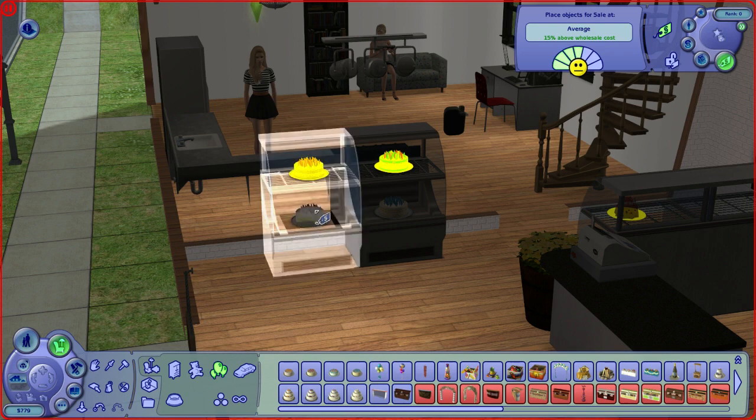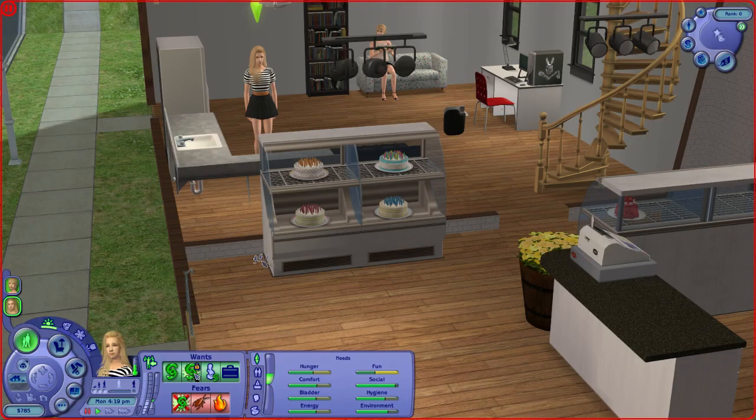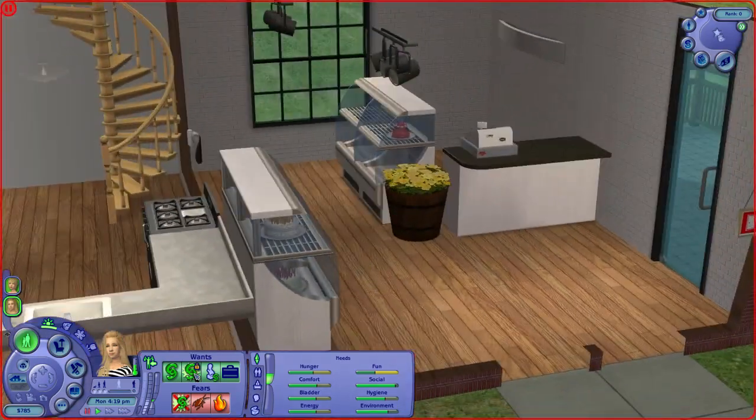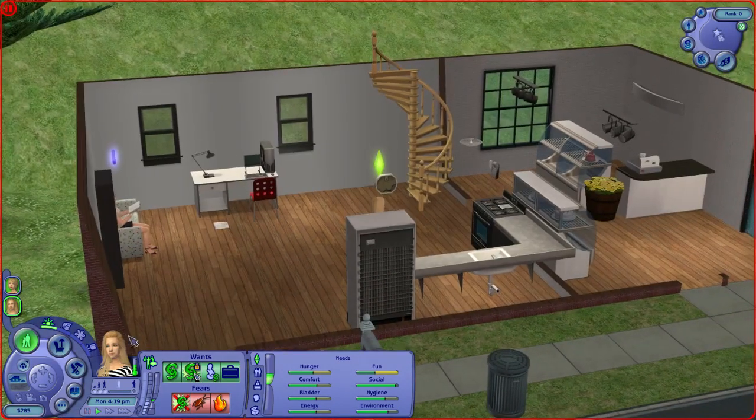And then let's put these for sale. So they will sell at 31 simoleons, which is not bad. Okay, cool, so we have some stuff. But I really want them to make their own stuff, but I kind of want to open the business, not going to lie. But it's like evening time.